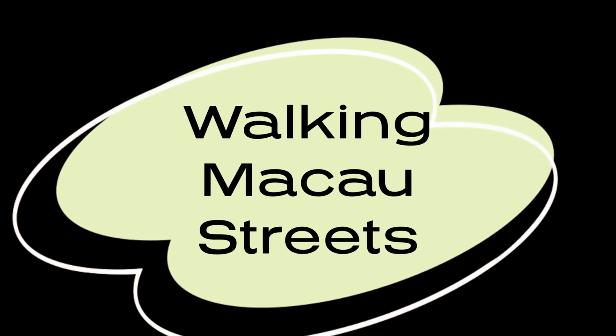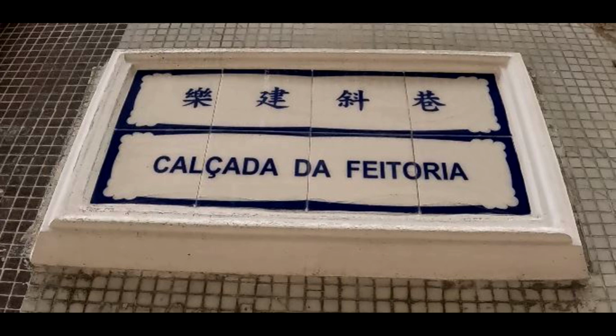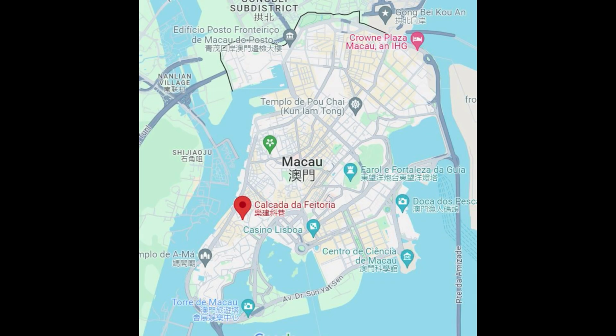Walking Macau streets. Dear Lord, show me a sign. Give me a map. Oh yeah.